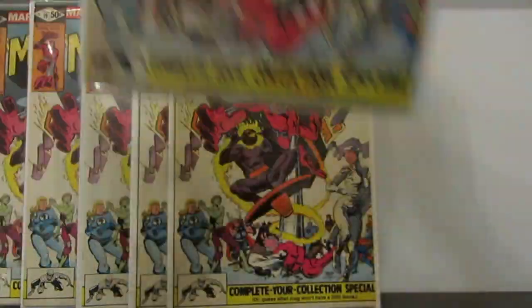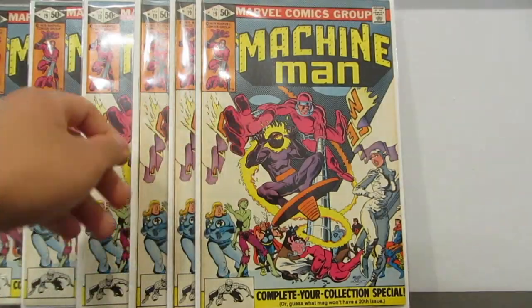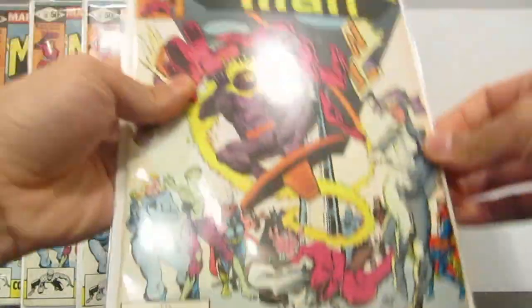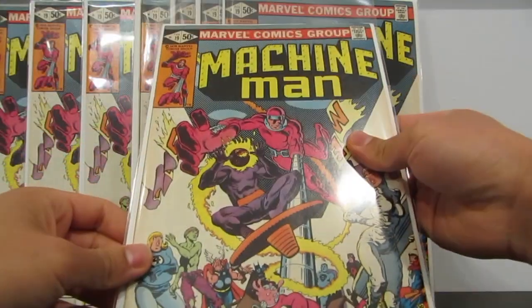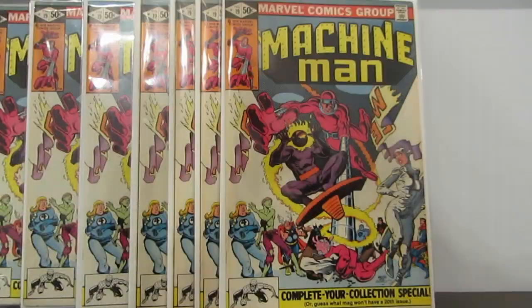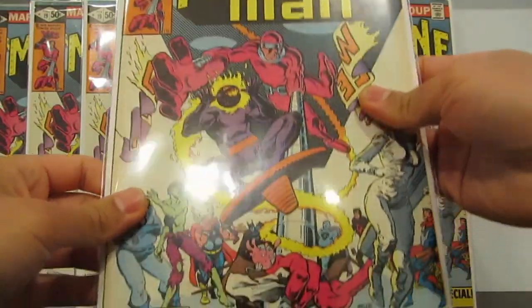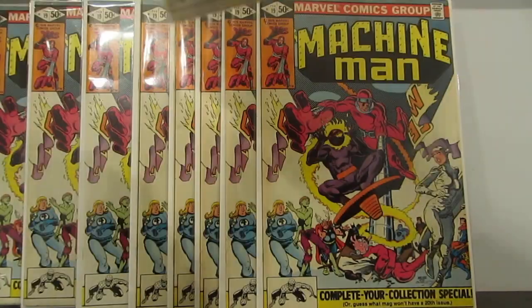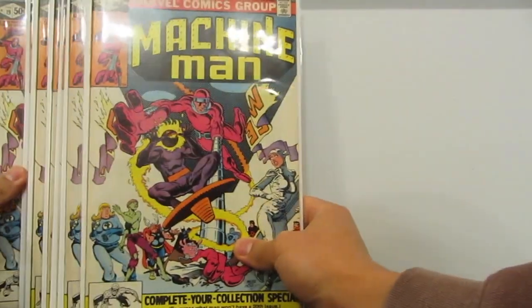Really beautiful white cover. Really beautiful. And these are, again, a buck each. One booth, one dealer, one local show this past Sunday. Machine Man 19, these are on the higher end, so maybe 20, 25 bucks. Just put these on there.